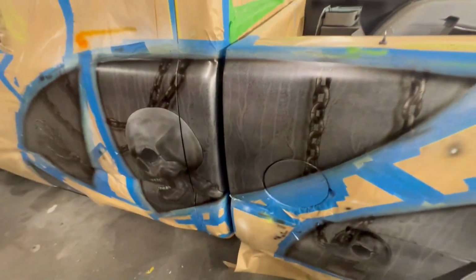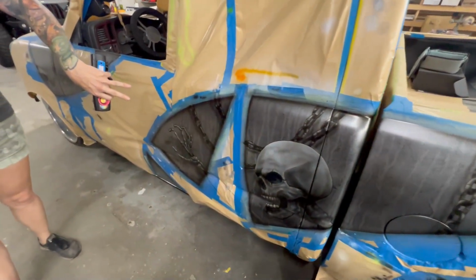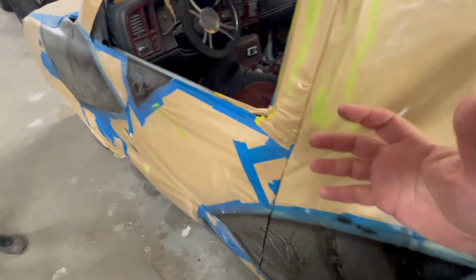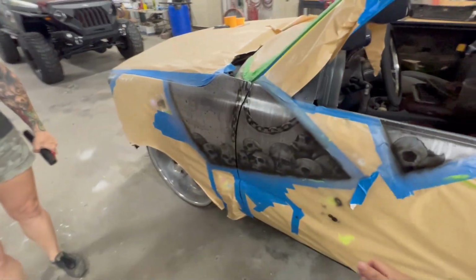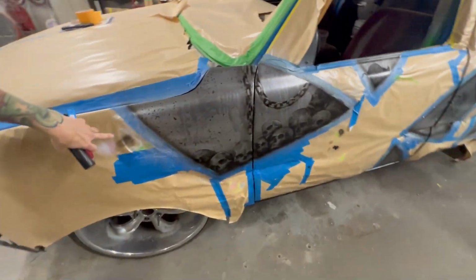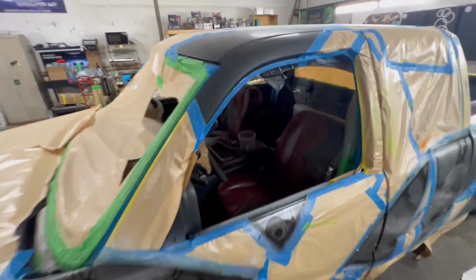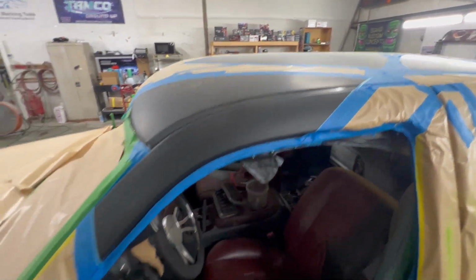This is just amazing work. So completely, all this will be buried under a red candy. Oh wow! So it'll be more subtle. Right, it'll be very subtle. Then all this will be unmasked. I'll do some pinstriping, some darker graphics on the black and stuff like that. Even into the roof, you're doing a little bit more.